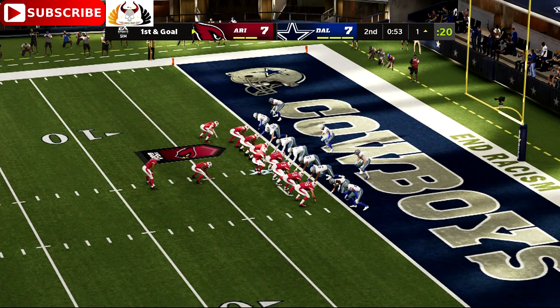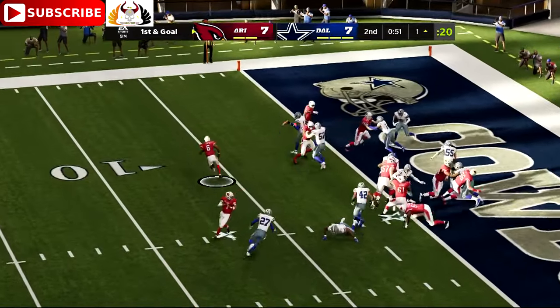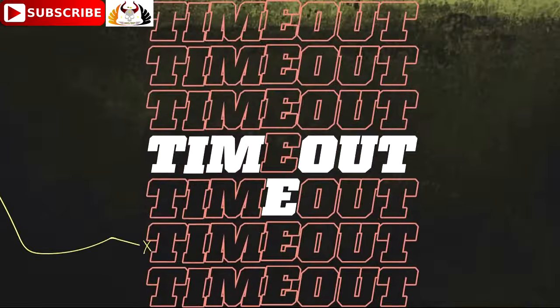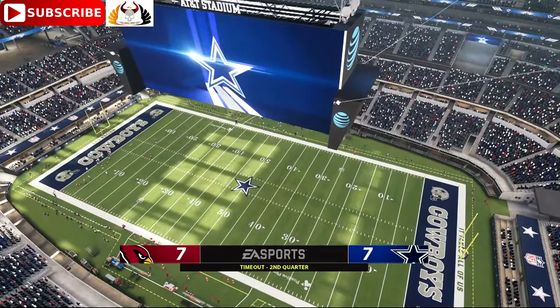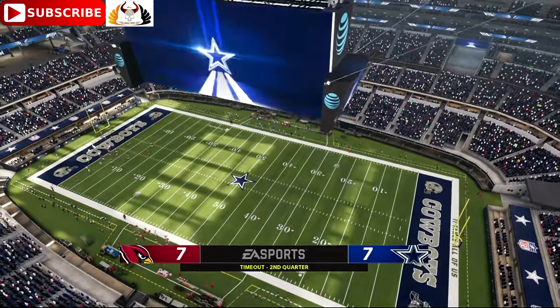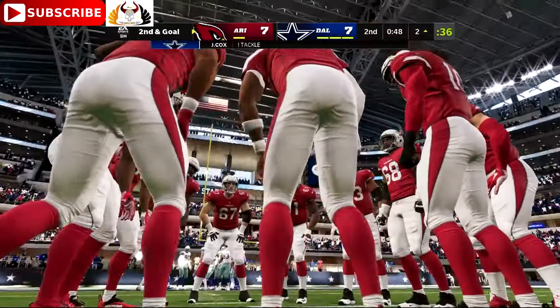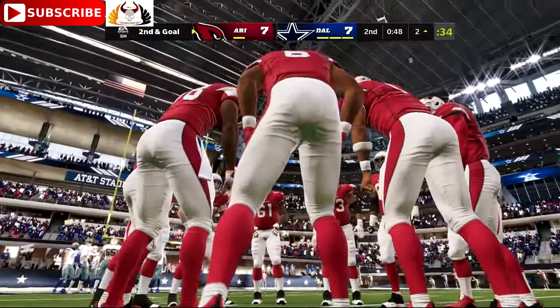It's first and goal. They'll run here with Connor. And the second wave of tacklers is going to get him as they stop him behind the line. Now the Cards are going to call another timeout, their second, as they get the stoppage with just under 50 seconds remaining in half number one.